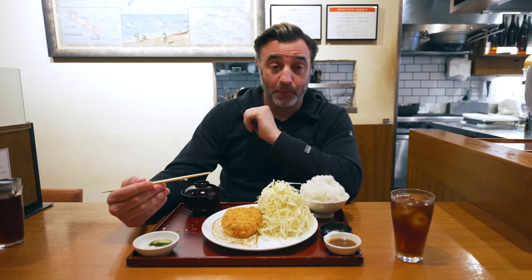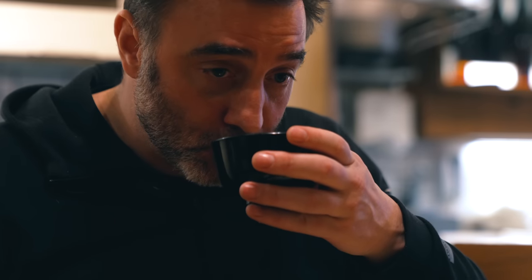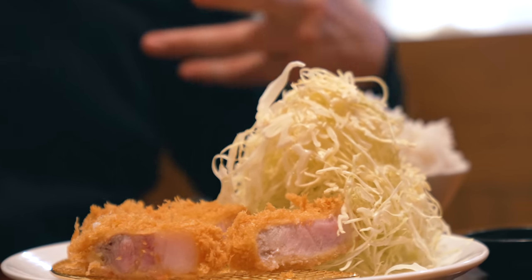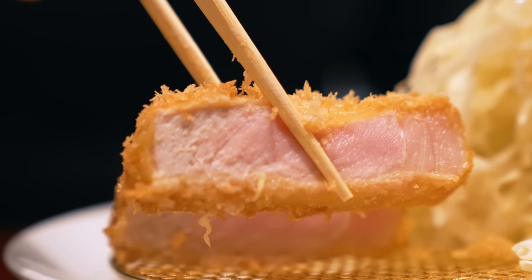It's delicious. The idea for a dish like this, which is called teishoku in Japanese, a full meal, comes with a bit of soup, also the rice, obviously, but then the cabbage, right? The cabbage here is all shredded up, and it's supposed to help you eat the tonkatsu, which is sometimes a bit heavy, to freshen up your mouth here and there. I don't need it. I don't need it at all.